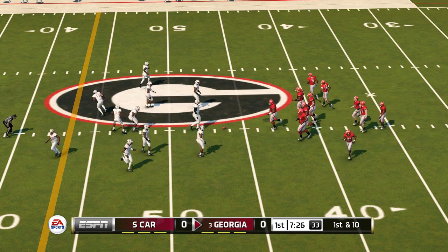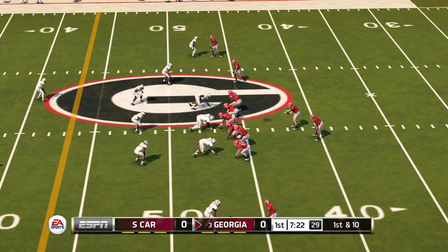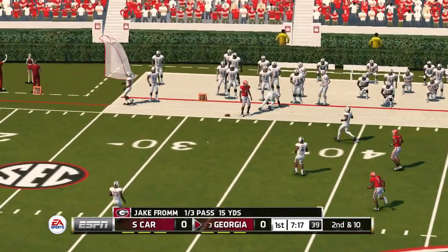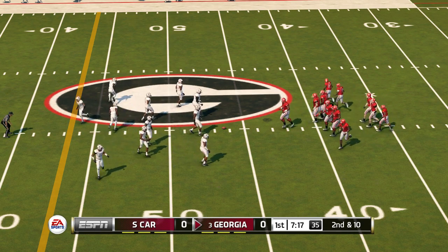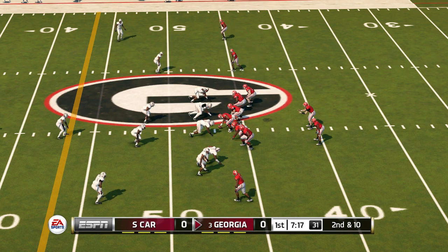From their own 46-yard line, first down. Throwing right. Incomplete pass. Well, the execution here is very good by the offense. The quarterback did a nice job of reading the defense and put the ball in a position to be able to make the catch. The problem is the wide receiver did not focus and concentrate and hold on to the ball.